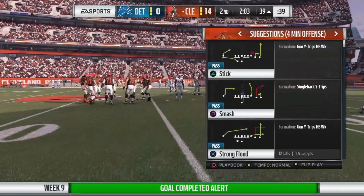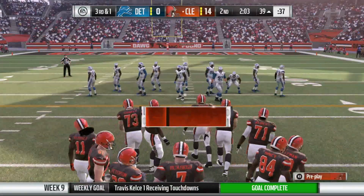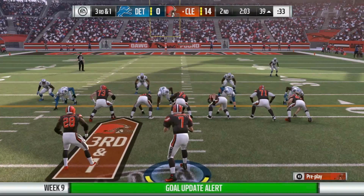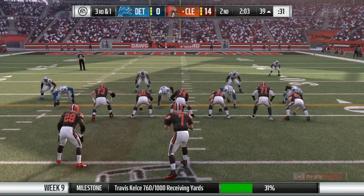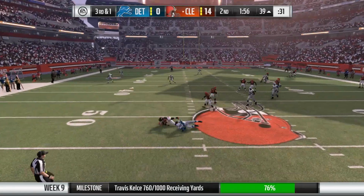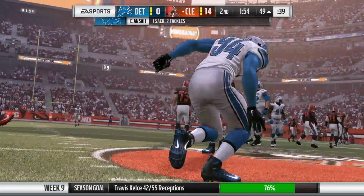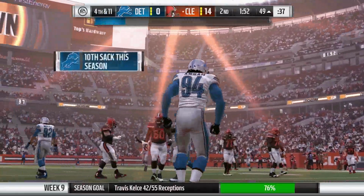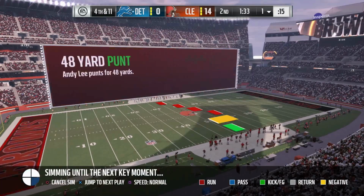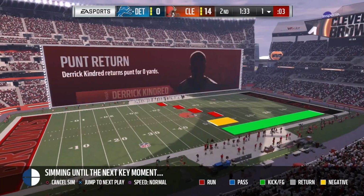Second quarter, this defense looking for a big third down stop here. They're already down on the scoreboard, just trying to get the ball back to their offense. Big Ben now looking to throw it here. Oh, Big Ben. Oh, he got caught. He tried to look. He just could not find anybody. Ezekiel Ansah in there to sack. So there goes the Browns with the punt. 48-yard punt by Andy Lee.